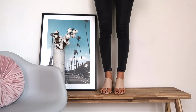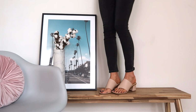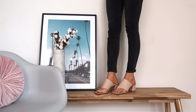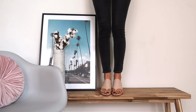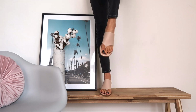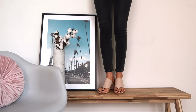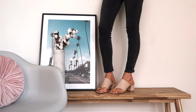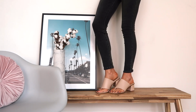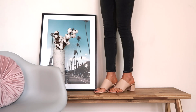I just decided to stand on the bench because that'll be the easiest way to show you guys the shoes. So these are the ones that have the toe post. They are quite wide and they're quite thick leather. I feel like they need to be a softer leather, but then I guess they need to be structured. They're quite wide on the foot, or maybe I've got narrow feet.